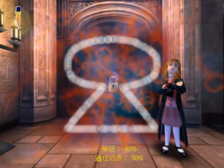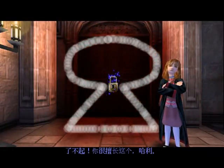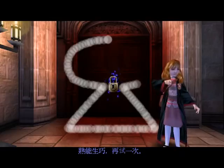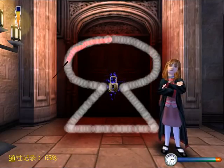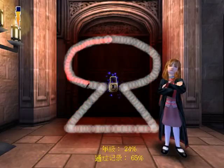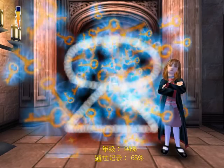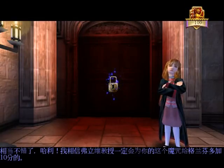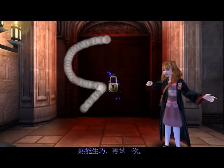Alohomora! Marvellous! You're very good at this, Harry. Great, Harry. I'm sure Professor Flitwick would give you 5 house points for that charm. Practice makes perfect, so give it another go. Excellent, Harry. That was really well done. Professor Flitwick would award you at least 10 house points. Practice makes perfect, so give it another go.